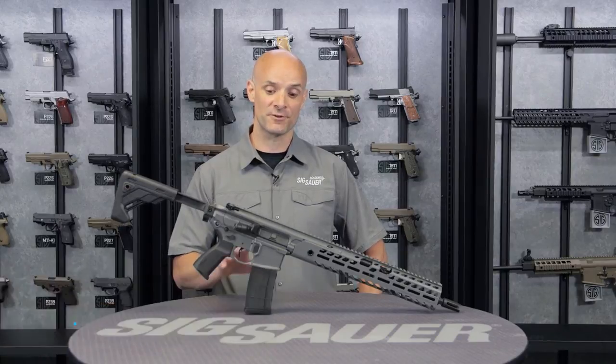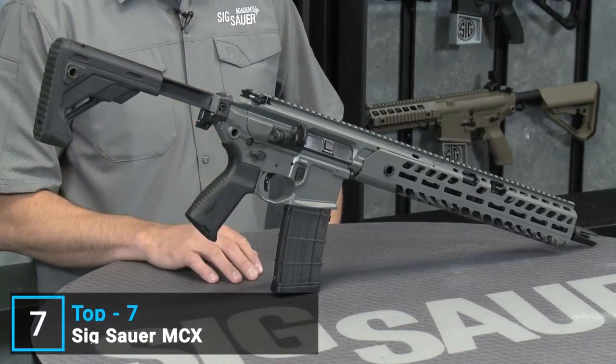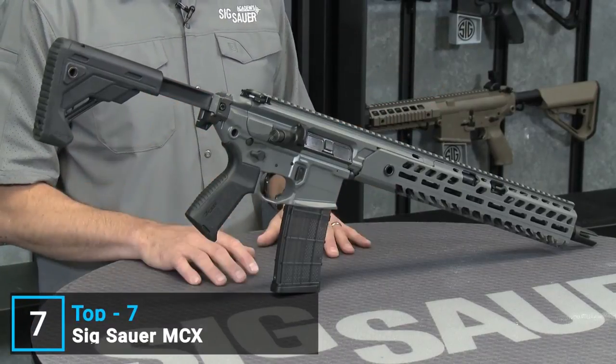Hey guys, Adam Painshaw with the SIG Sauer Academy. What I've got right here, the SIG MCX Virtus. This is not just another AR-15. In fact, this is not an AR-15. This is the perfect rifle.